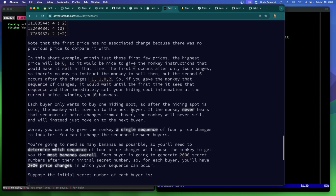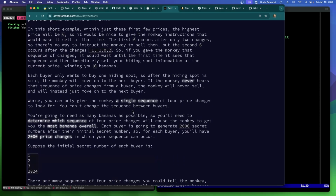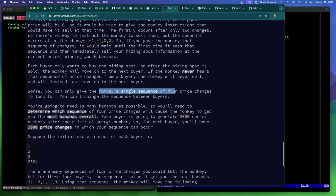Perfect. Each buyer only wants to buy one hiding spot, so after the hiding spot is sold, the monkey will move on to the next buyer. If the monkey never hears that sequence of price changes from a buyer, the monkey will never sell and will instead just move on to the next buyer. Okay. Worse, you can only give the monkey a single sequence of 4 price changes to look for. You can't change the sequence between buyers. You're going to need as many bananas as possible, so you'll need to determine which sequence of 4 price changes will cause the monkey to get you the most bananas overall.